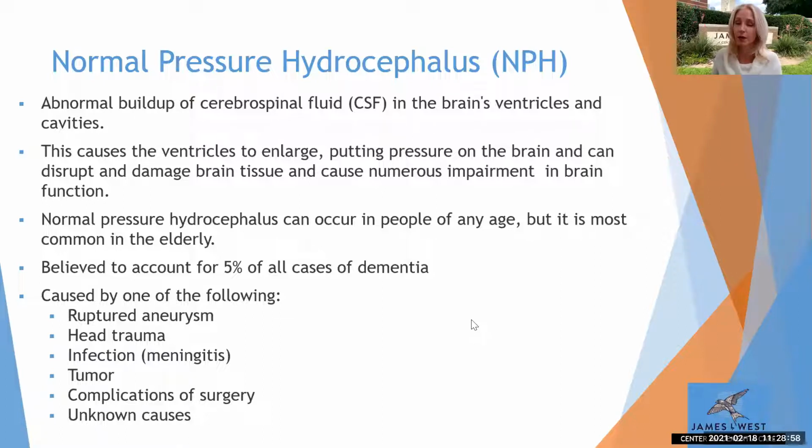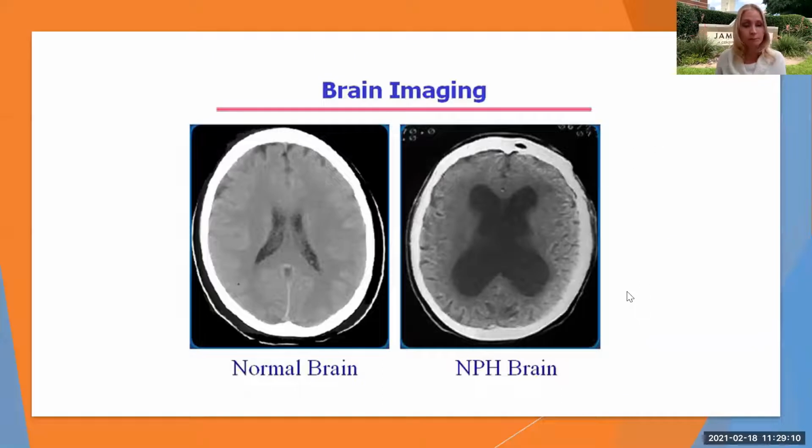And we do know it can be caused by a ruptured aneurysm, of course, head trauma, an infection of some sort like meningitis, a tumor, complications of surgery, but then there's also unknown. Sometimes we don't know what causes it. This is a picture of the normal brain, and then we can see the enlarged ventricles of what it looks like to have normal pressure hydrocephalus. So the fluid has just filled up the brain, and those ventricles enlarged and cause pressure throughout the rest of the brain.